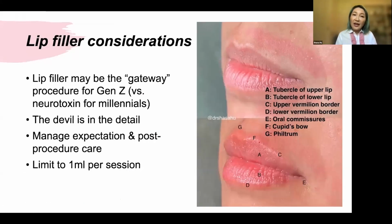While lip filler is not necessarily difficult to do, it takes a little more time and effort to be great at it. And doing a great lip filler will definitely be very valuable for you to retain that patient. A lot of times they will come back asking for other procedures once you give them a beautiful enhancement of their lips.